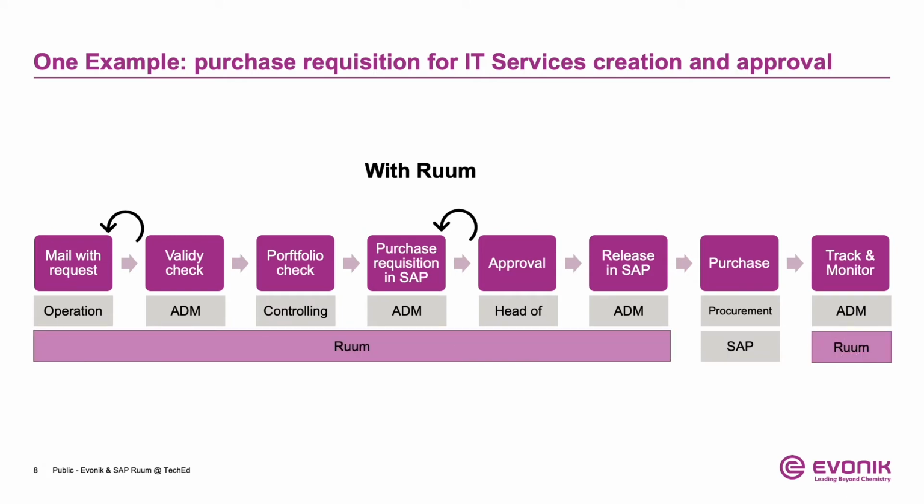So as you can see from the steps, of course, approval and all that stuff, it's the same. But we were able to delete many of the systems in between, and we are almost only using SAP Ruum to do all that stuff. So independent of where you create something in SAP, you can use Ruum for that. All approvals are done directly in Ruum. Only our purchasing or procurement department is directly working in SAP. Everything else is directly in Ruum, and of course also tracking and monitoring. So that's very cool, a very good improvement for the system breaks.